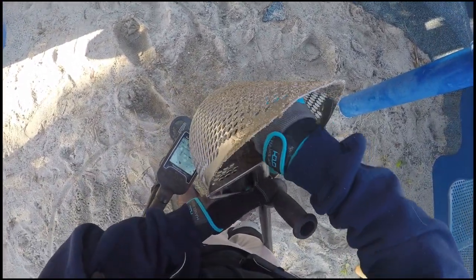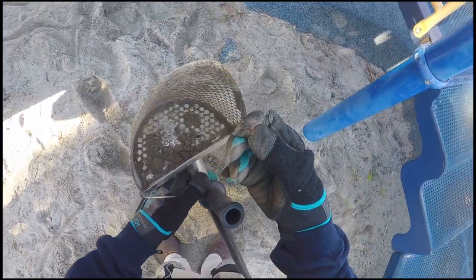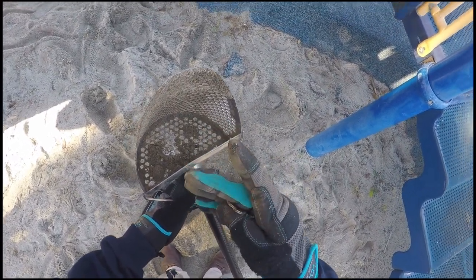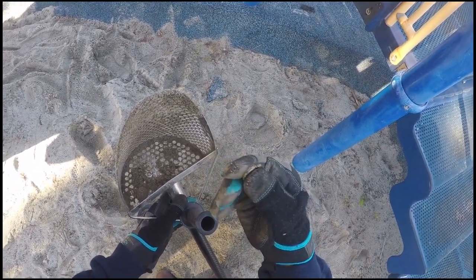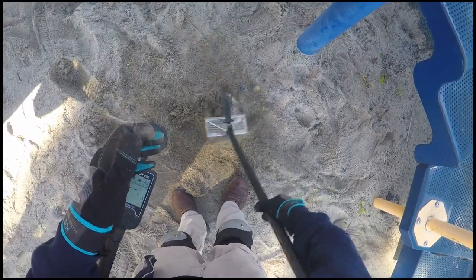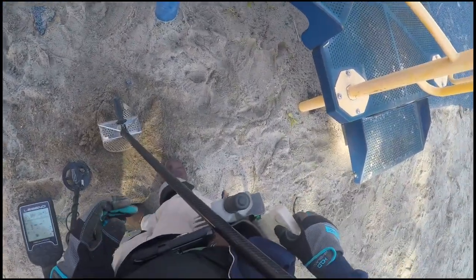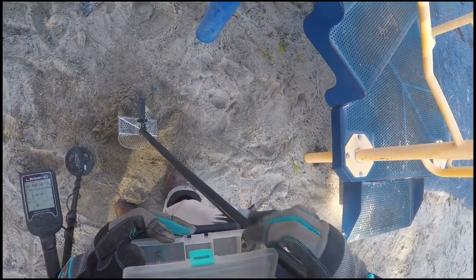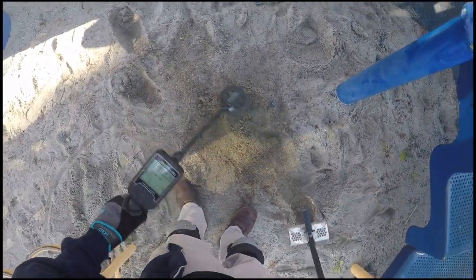Well, it's another something here. Is that a, yeah, that looks like a key ring, right? So we've got 2 rings, a key ring and a ring. Okay, let's keep hunting.